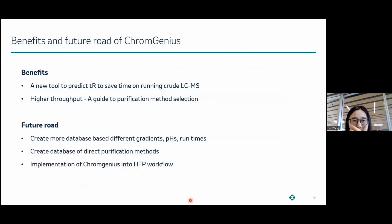So there are some quick conclusions. The benefit of ChromeGenius is that it's definitely a new tool to predict retention time, which we hope can save time on running crude LC-MS, especially for large libraries. Also, once the tool's prediction is mature, we hope it can work as a guide for our purification method selection to achieve our higher throughput goal.